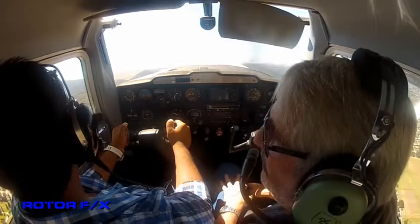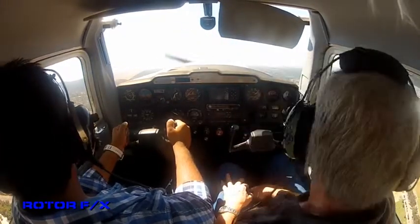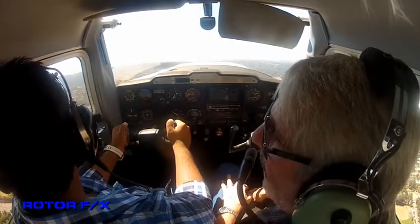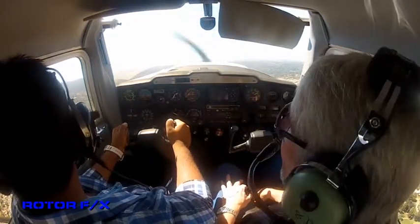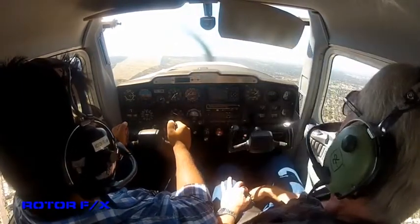Helicopter coming in front of us. See him? No. He's going to come out from under the plane. Just keep watching. See him yet? Oh, yeah. All right, we're doing good. The 75 is good. We're up to 1,600.